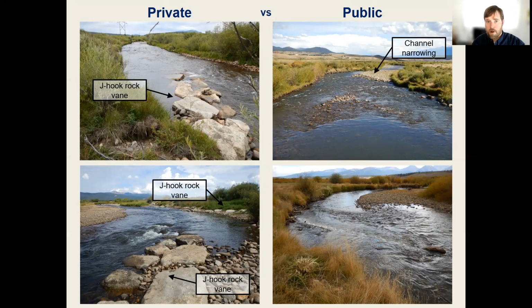So there's a cobble bar that was created with that imported fill, and you can see vegetation starting to grow on that. So improving those sediment transport processes and floodplain connection to try to improve some of that reestablishment of riparian vegetation. The public project also used a lot more wood, as I mentioned, including log veins and wood tows, as shown in the picture there.